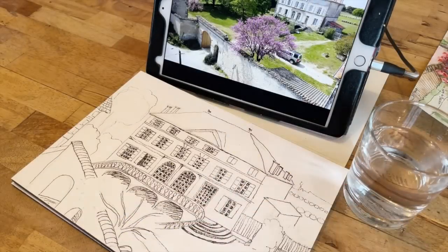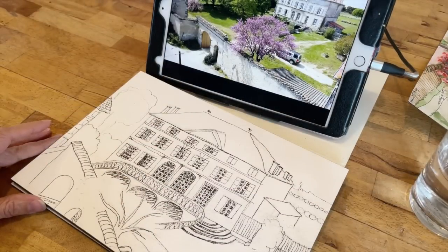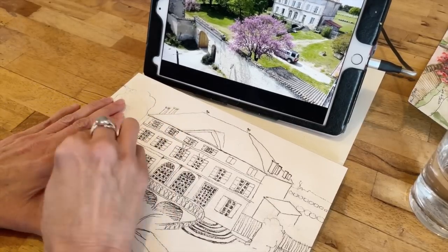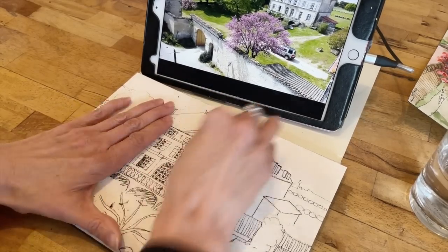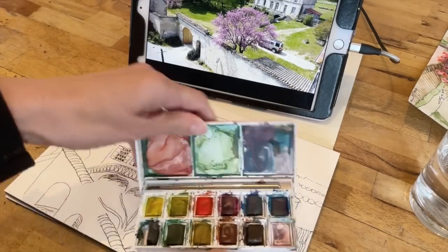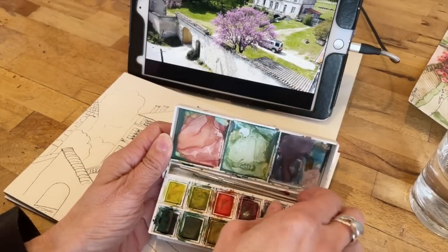Okay, I've got the line drawing done, and now I'm going to erase all of the pencil marks, and I have my picture up, my actual photograph that I've been using to work with. So now comes sort of the fun part, which is the actual adding of color and paint. First, this step. So my little kit is very tiny, this big. It's really hard to open. So there we go, my 12 colors. And my little tiny paintbrush in here.